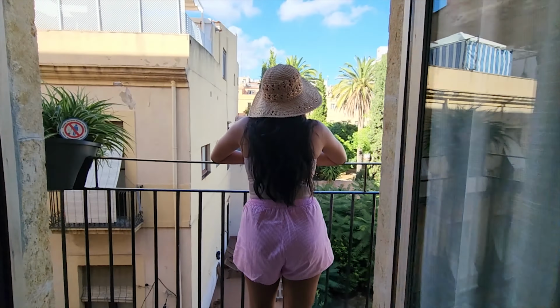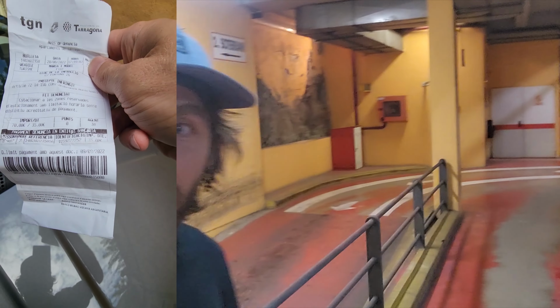So I just went down to the street and found out I got a parking fine, 35 euros. That's fun. And then I just had to squeeze the car down this thing. Park it down there for 4 euros. The perks of renting a car.